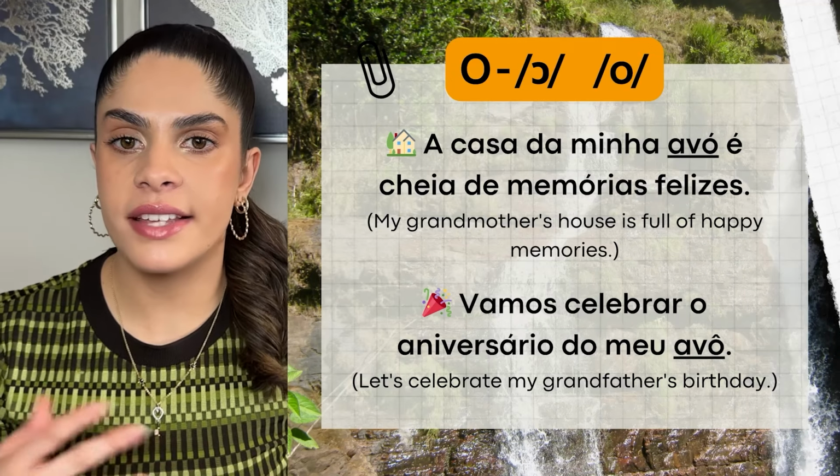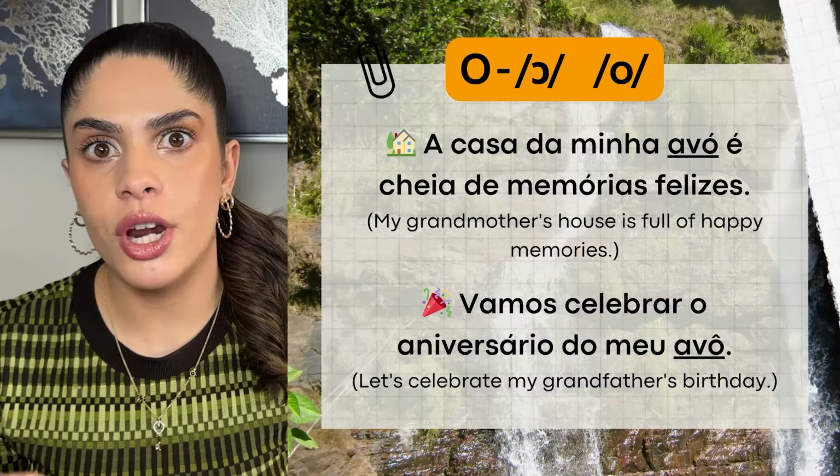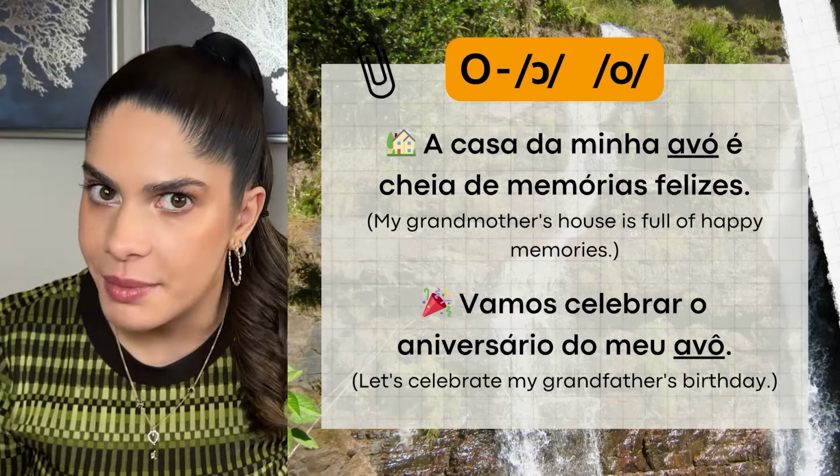I know that the examples have a lot of new words, probably if you are a complete beginner, but this is going to be good for you because while you are learning the pronunciation of the vowels, you're also, without thinking about it, learning new words and how to pronounce the consonants as well, okay? Without focusing too much on grammar and rules at the same time.